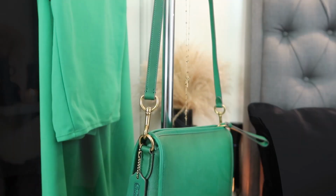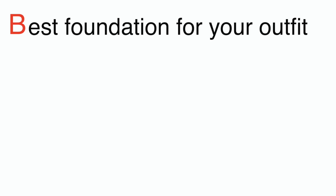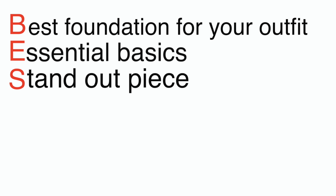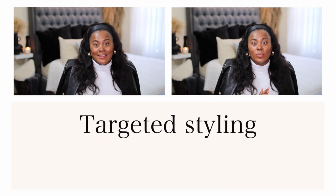But the thing that I added that really commands attention for this outfit, that is sensational, right, is this green Coach crossbody bag. This, besides the color being very on trend, it's also very versatile and happens to go very well with my standout piece, which is my pants. So at this point, you have the best foundation for your outfit, you have your essential basics, you have your standout piece, now you have your sensational accessories, and now you have to do some targeted styling.